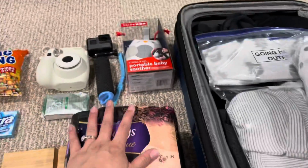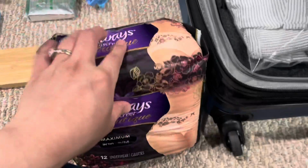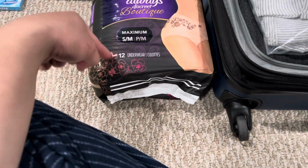Nasisikip na yung damit ko. And then, I'm also bringing some of this. Not all of them, but just some. Like, probably 4 or 5 na discreet na maternity pad or something.